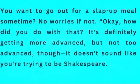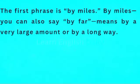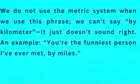Okay, how did you do with that? It's definitely getting more advanced, but not too advanced, though. It doesn't sound like you're trying to be Shakespeare. The first phrase is by miles. By miles. You can also say by far. Means by a very large amount or by a long way. We do not use the metric system when we use this phrase. We can't say by kilometer. It just doesn't sound right. An example, you're the funniest person I've ever met by miles.